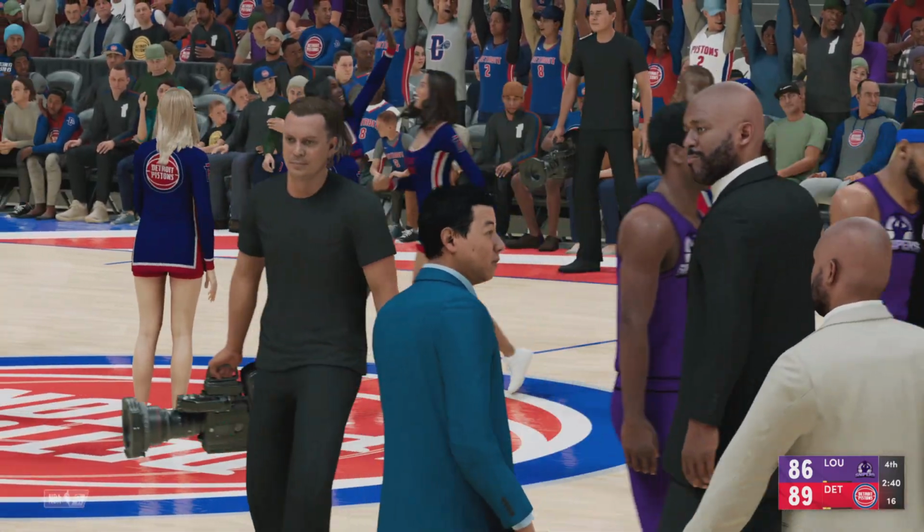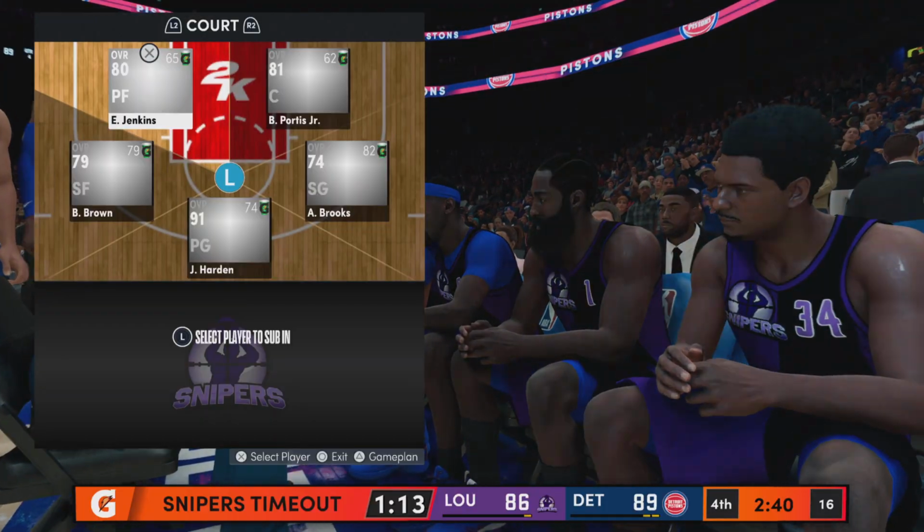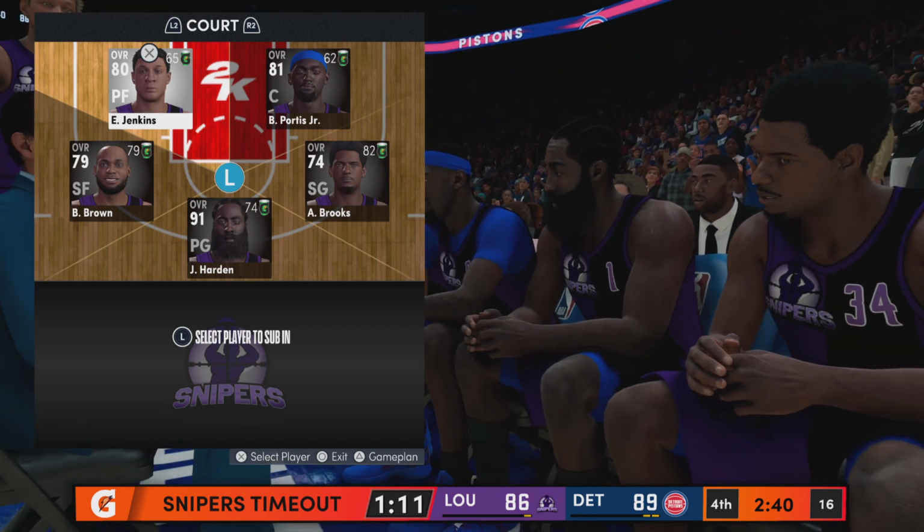Who wants a T-shirt? Then make some noise! Hey, hit your Pistons mascot!